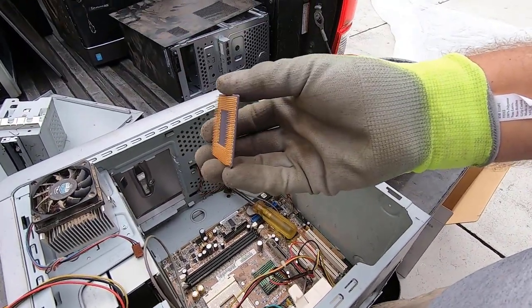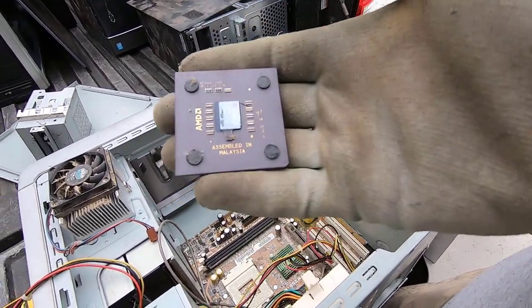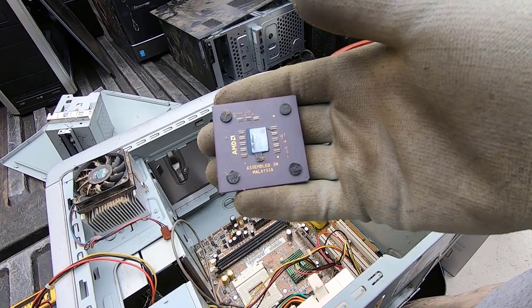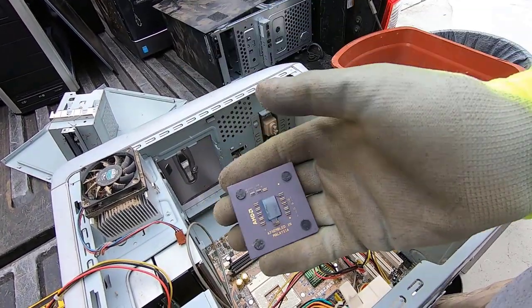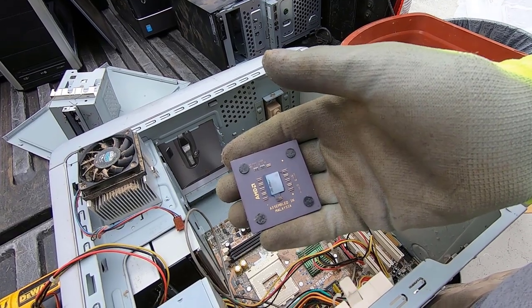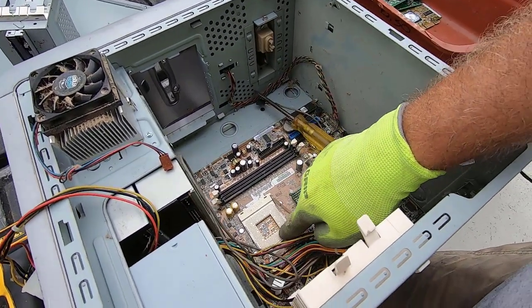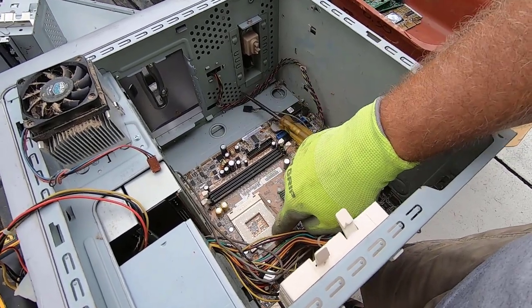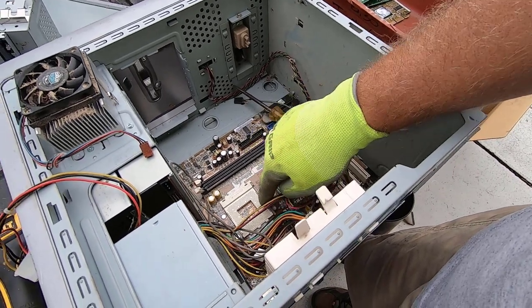Take it out very carefully. You can see those beautiful gold pins on there. Oh, nice AMD ceramic there. That goes into a special place. And then this is a large socket motherboard, so this will not get sold to my local yard, but this will get held in reserve for board sort.